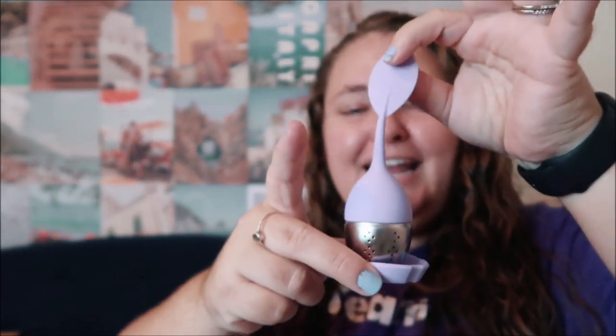They also sent me this really cute tea strainer, so if you don't have a tumbler, you can just use a loose leaf tea strainer. That's really cute. And also, I'm all purple today. That's really cool.